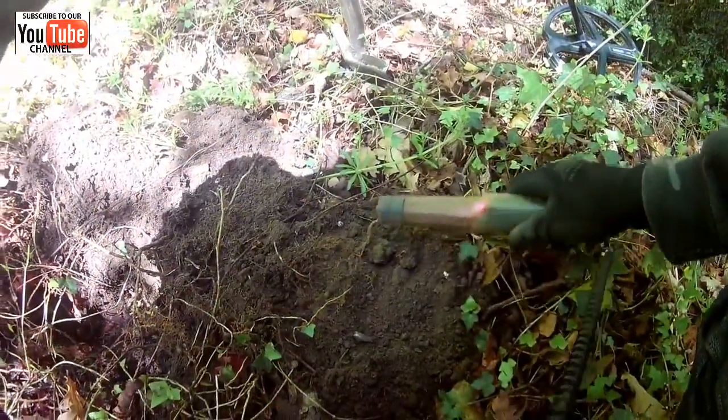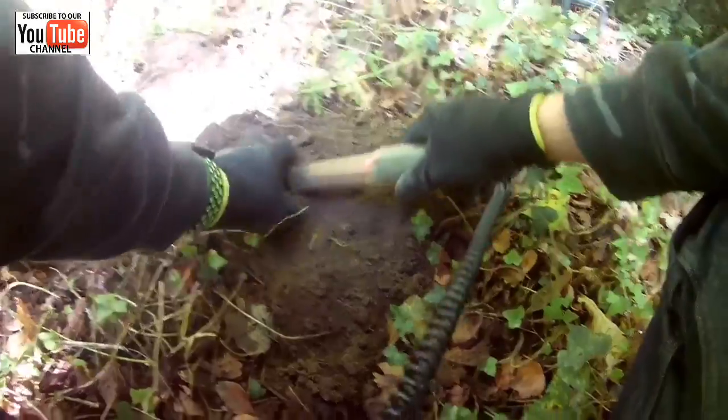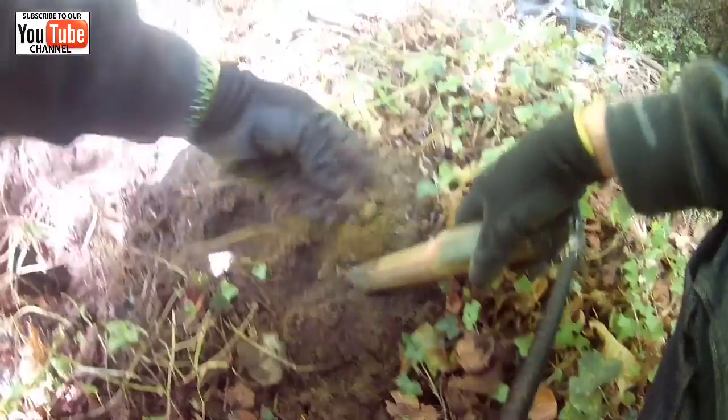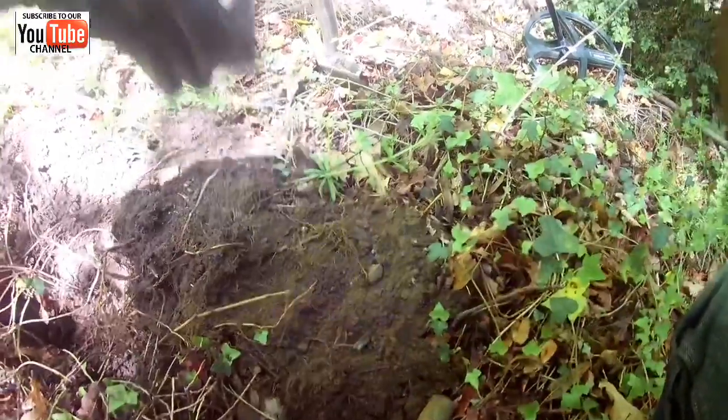Right, guys, this was given as a 51. Sounded a bit like foil, to be honest. It is out. And it is a bit of foil. On to the next one.